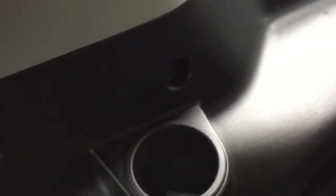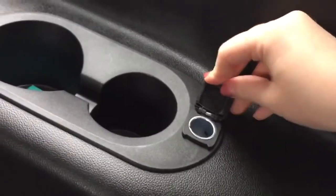If we look behind this row to the third row of seating, of course, it does also sit 3 people, as this vehicle has a capacity of sitting 8 people. You also have a cup holder back here. Also over here on the right-hand side, you have 2 cup holders, and there is yet another auxiliary power outlet.